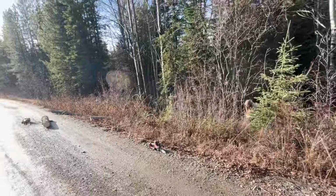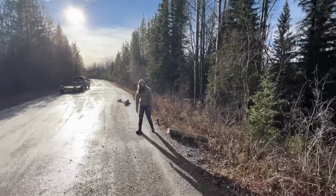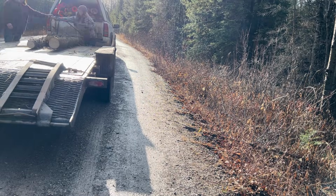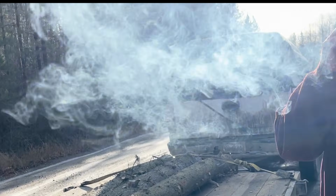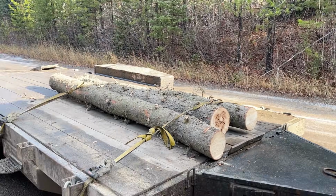I swear there was a grizzly bear holding on to the other end of this log. Do we have to fall another tree? If not 2 or 3. If we get 4 2x4s out of that... we're not getting 4 2x4s out of that. Beggars can't be choosers. We gotta grab anything we see right now. It's not a lot, but I'm proud of it. So let's keep looking.